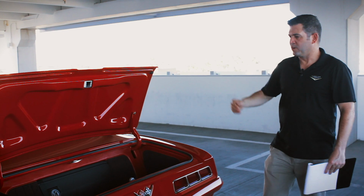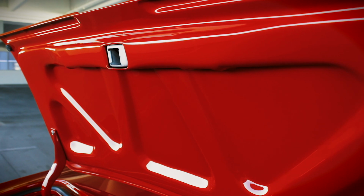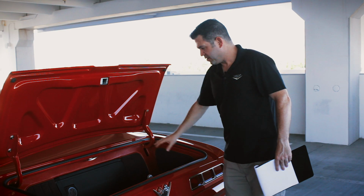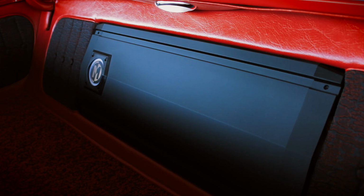And then we pop the trunk here. We can see it's beautifully finished off. Even underneath the trunk lid here, it looks like the top of the car. I mean, this is nicer than most cars look on the outside. But like I said, the finish is amazing. Underneath here, you've got some of the electronics and stuff behind the compartments.